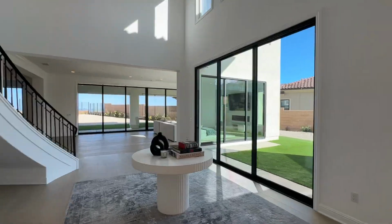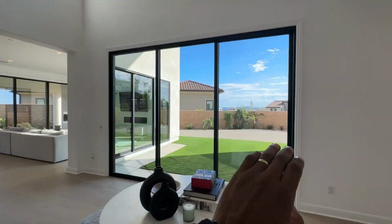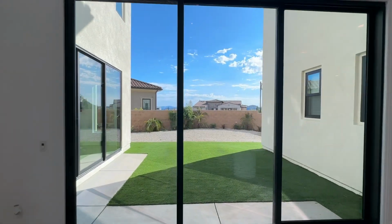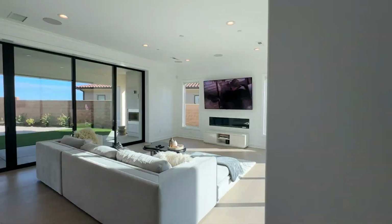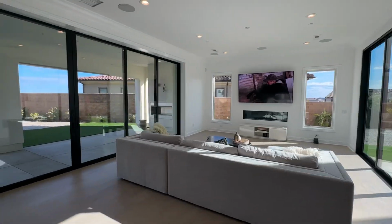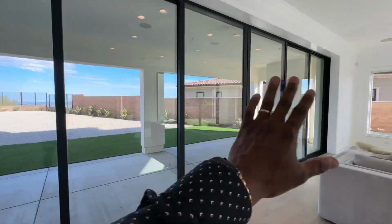And then as you see over here, this whole entire wall opens up, and then you have access to your side yard, basically. So you have a beautiful side yard, and I'm gonna take you guys out there in a moment. I wanna finish showing you this beautiful open floor plan. I love this living room here. As you can see, surrounded by glass. All of these windows open up.